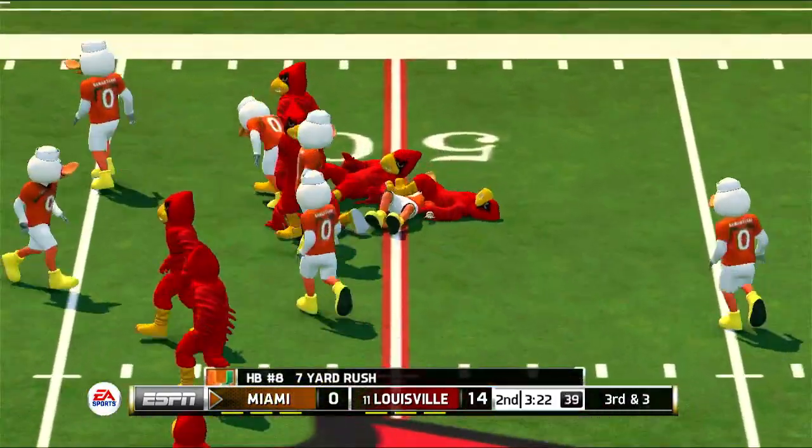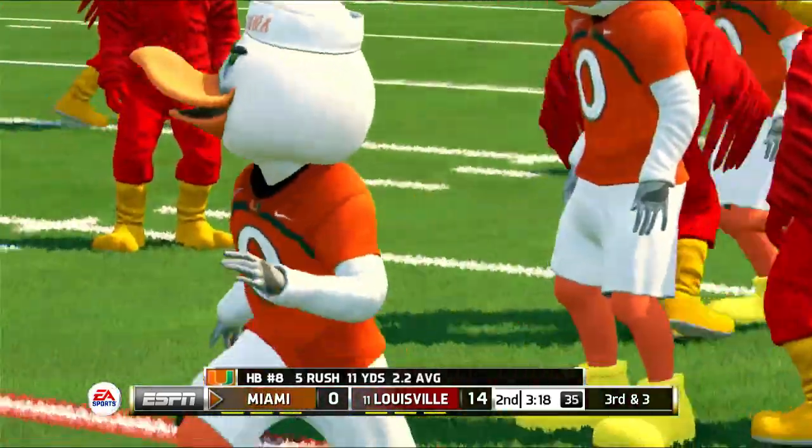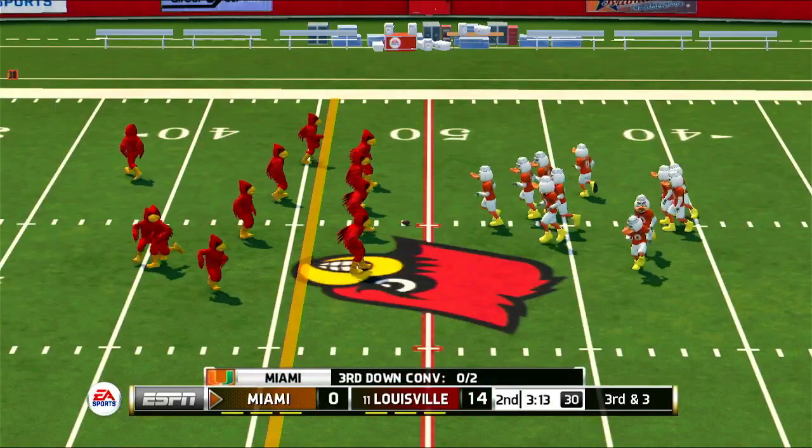Tackle after a decent run up the gut. That's a gain of seven. That makes it third down, and they're going to need about 3 yards to pick up the first down.